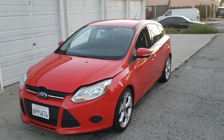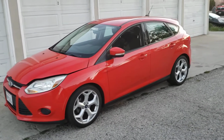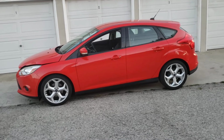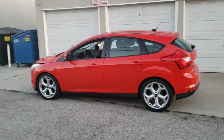I mean, it's not going to be like an ST, of course, which is another 90 horsepower. So the STs are rated at 252. This is rated at 260. And of course the Focus RS is 350. Those things are just absolutely mental. So anyway, hope you learned something on these. I just think they happen to be pretty cool cars.